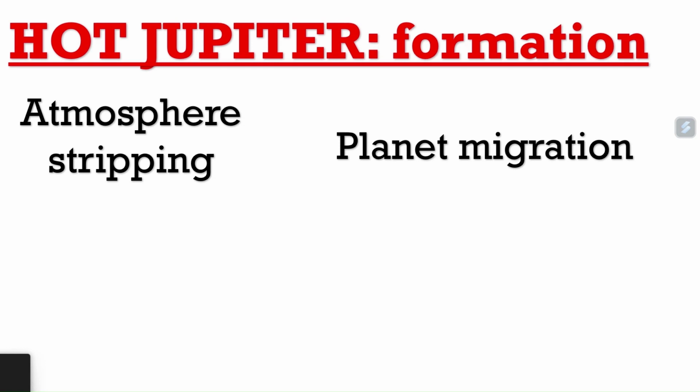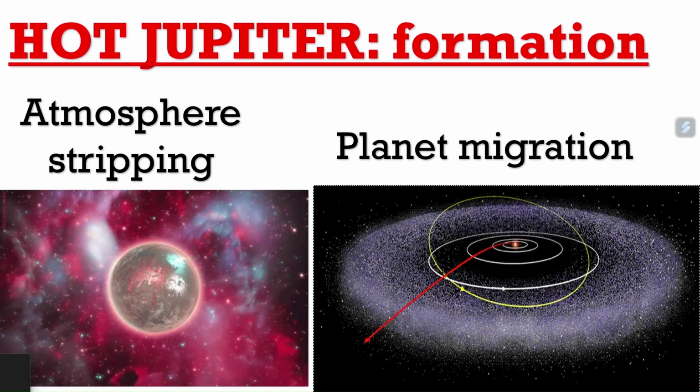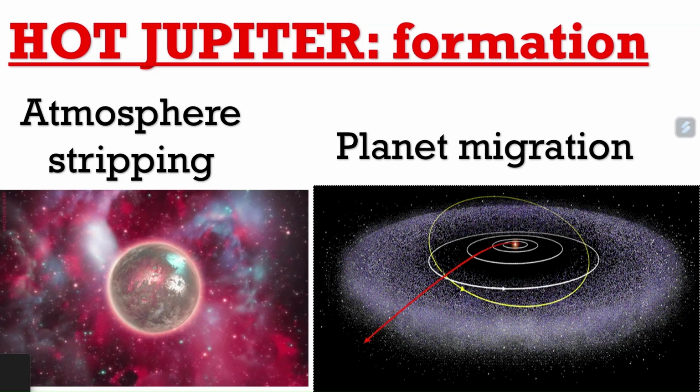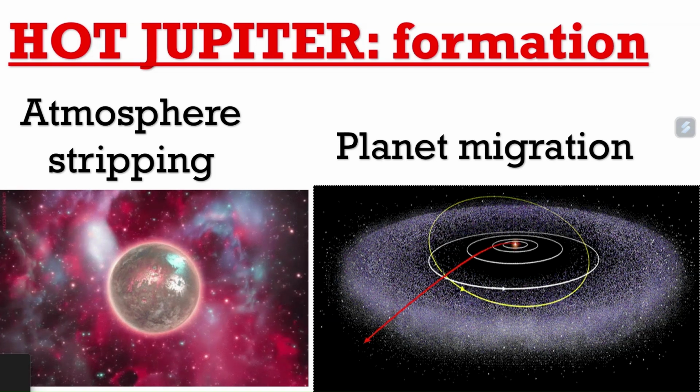Due to their proximity to their host star, hot Jupiters are thought to have formed in the outer reaches of their solar system and then migrated inward. In the cold regions of a planetary system it would be possible for solid particles to accumulate and form a planet. Since then, over 100 hot Jupiters have been discovered using this method, and even more have been discovered using other techniques such as transit photometry and direct imaging.